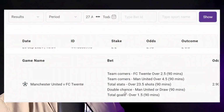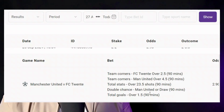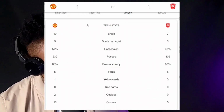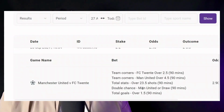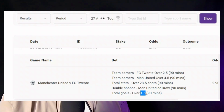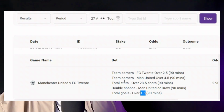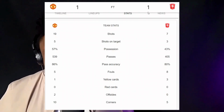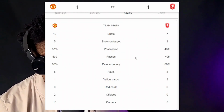Up next was a double chance. Manchester United either to win or draw in 90 minutes. And unfortunately for us, we drew the match. But according to the bet, we won. So happy days. All right, and last but not least, we predicted that there will be over 1.5 goals scored in 90 minutes, which is basically 2 goals. And as you can see, each team managed to secure a goal apiece. So that's what resulted in our win.